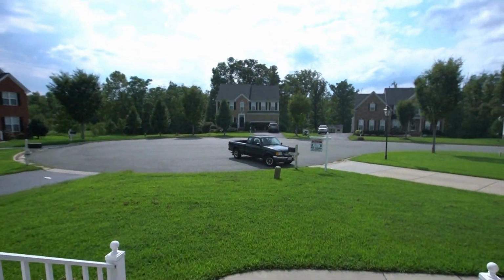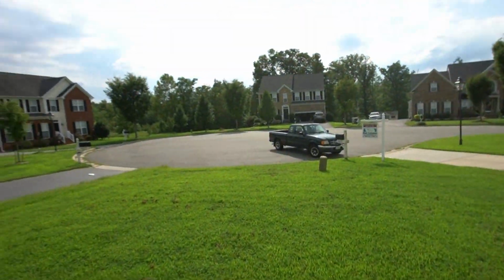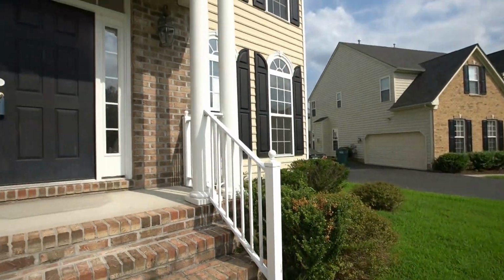And it just shows really, really nicely. This home is priced about $30,000 less than what the county thinks it's worth. I think this is a great value, and it would probably go pretty quickly.